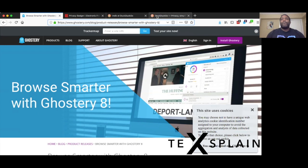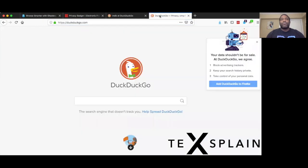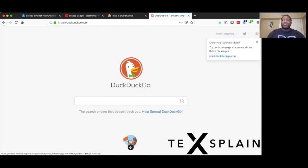So obviously I'm utilizing Firefox now, as much as possible, instead of Chrome or Google or anything like that. And I'm using DuckDuckGo instead of Google itself. But as you can see here, it's right in this top corner. There's the two add-ons. Your data shouldn't be for sale. DuckDuckGo is not trying to sell your data as well. Clear cookies off and all that other stuff, right? So you see DuckDuckGo, there's 0, 0.